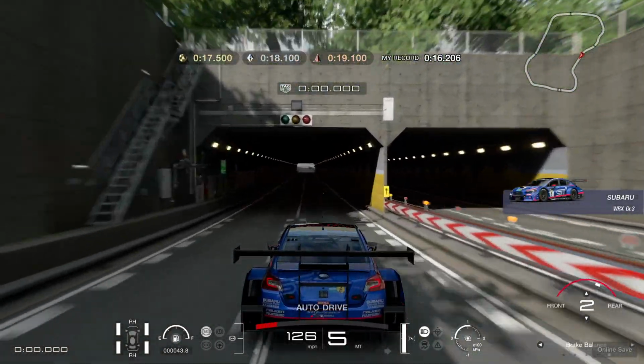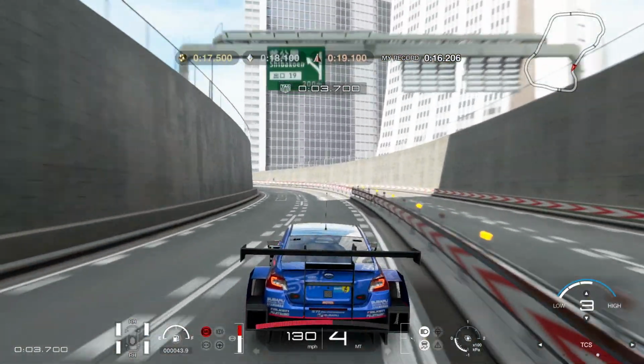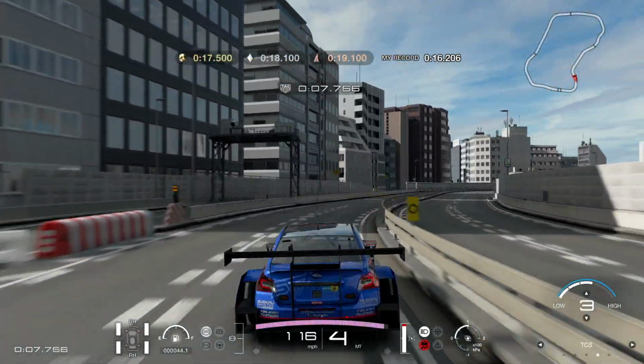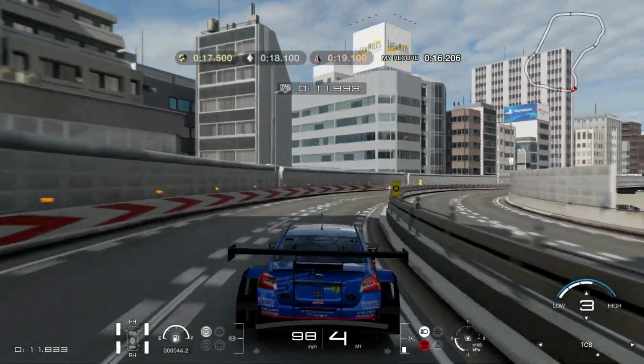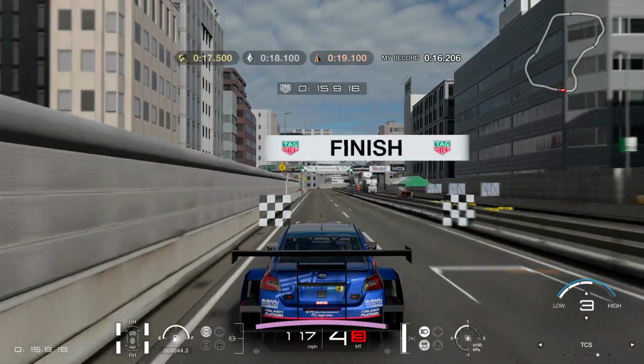So the traction control system run through here. Still using that +2 brake bias, as there is a left-hand corner into a quick right and then a slightly tighter right-hand corner, which is very important to get a good run out as you run all the way to the finish line.